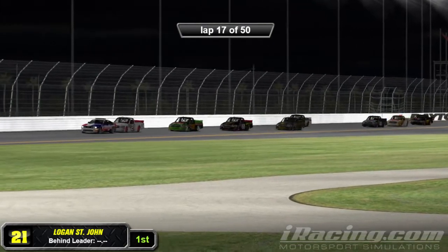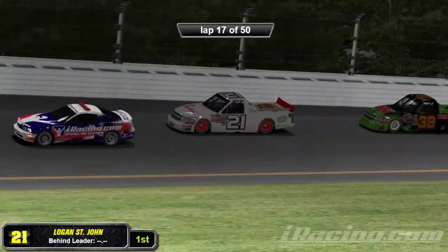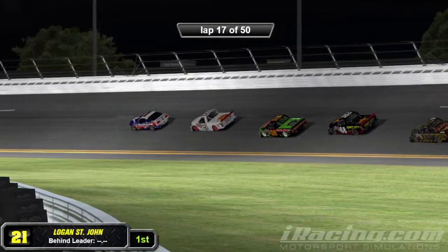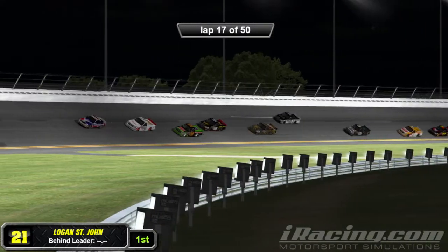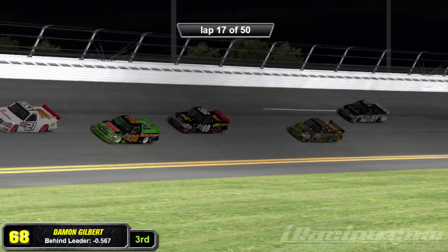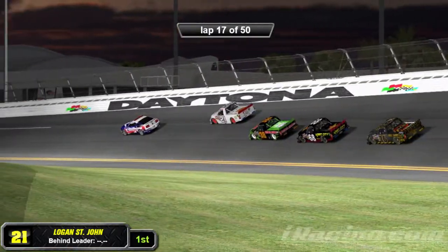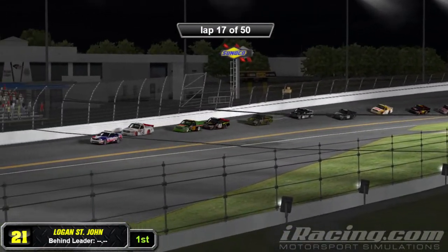Logan St. John stayed out and is our leader of the Chick-fil-A truck. Then we have Donald Kendrick, who also stayed out. Then next up is Damon Gilbert, and then Bobby Stewart. Bobby Stewart did stay out, but Damon Gilbert did pit. It is a little unusual, but basically Stewart did catch up to the pace car as the leaders got on and off pit road, so that's why he's mixed in with the people that pitted. So lots of different strategies up front as we get ready to go back green.